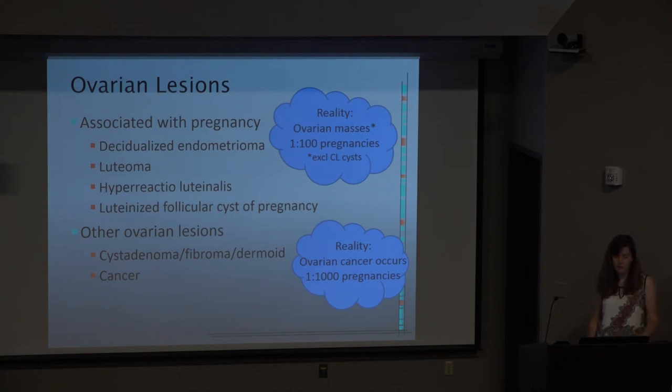and there's a list of them for you here. The reality is that ovarian cancer is very rare, and so thankfully only 1 in 1,000 times are you going to encounter an actual ovarian cancer. But you want to differentiate that cancer from all these other benign lesions.